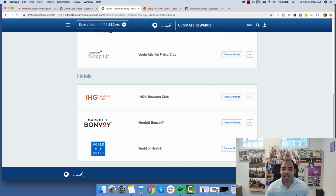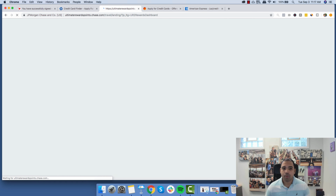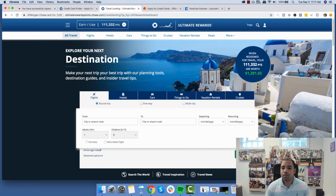IHG, Marriott, World of Hyatt. So that $1,300 that we saw right here for travel, if you transfer this to an airline partner, that could be $2,000. Like I said, I had a friend who used 90,000 points to get a $25,000 ticket. That could be $25,000. Okay, if you know how to do it right.